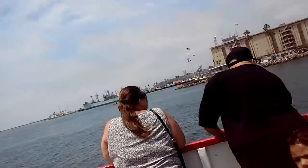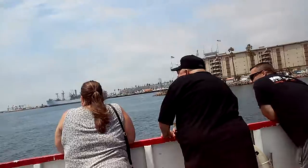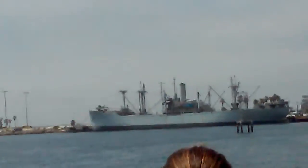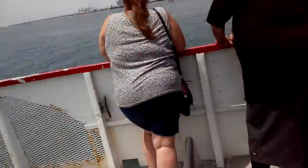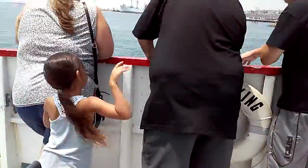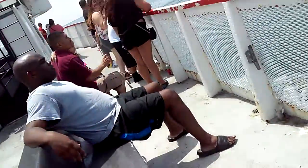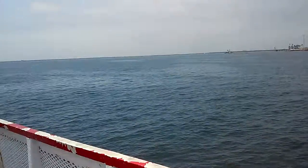Also, off to the right over there, you can see that big gray ship. That is the Lane Victory. Also, you look up ahead, you can see that big rock wall. That is the Federal Breakwater. This was built in the early 1900s. It took a little over 50 years to complete. All the rocks used for that breakwater came from Catalina Island, the east end there on their rock quarry.